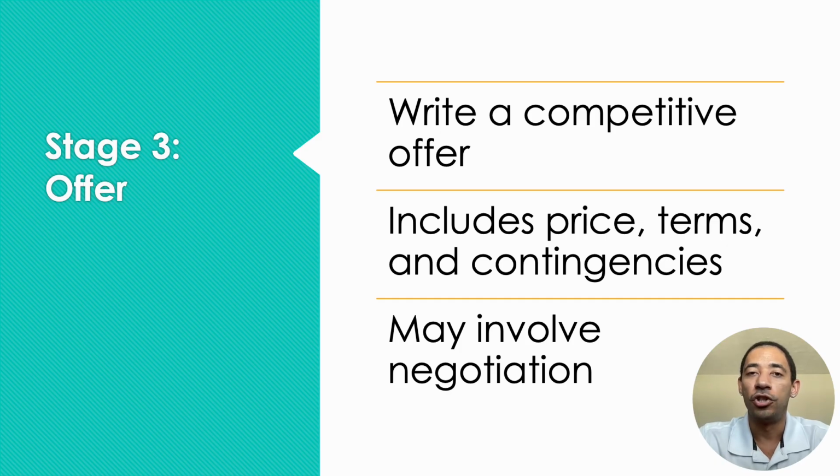Really here, your agent should be looking at a couple of different things. They should be looking to see, is this house actually priced the way that it should be? Is it overpriced? Is it underpriced? Is it a good deal or not? And then help sit with you to figure out, okay, what do you feel comfortable offering?